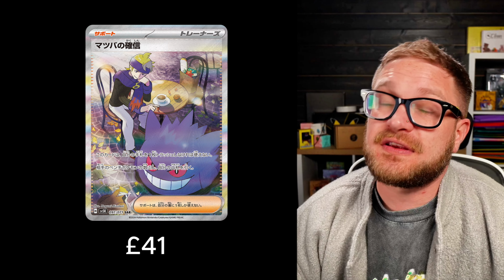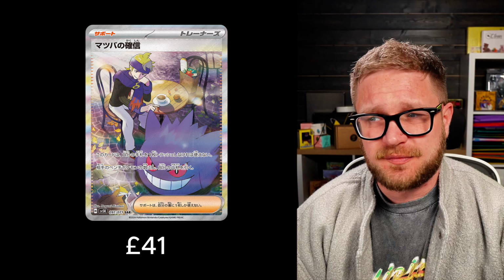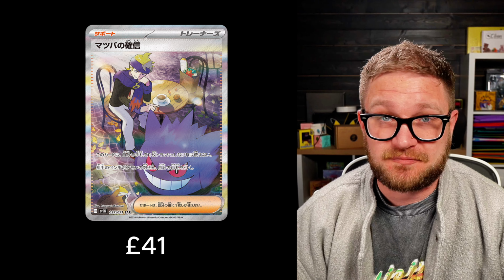Coming in around the £41 mark, which I actually thought was quite cheap. I thought this could be the #1 card in the set, but apparently not.